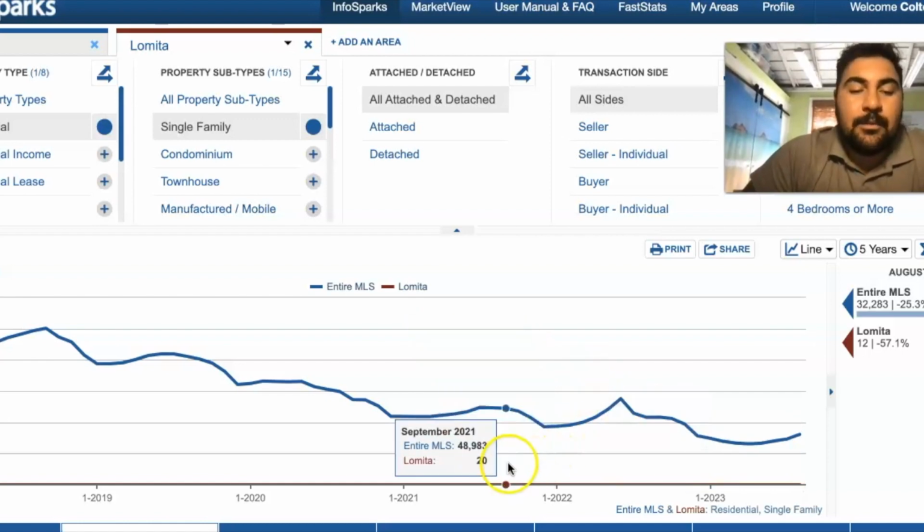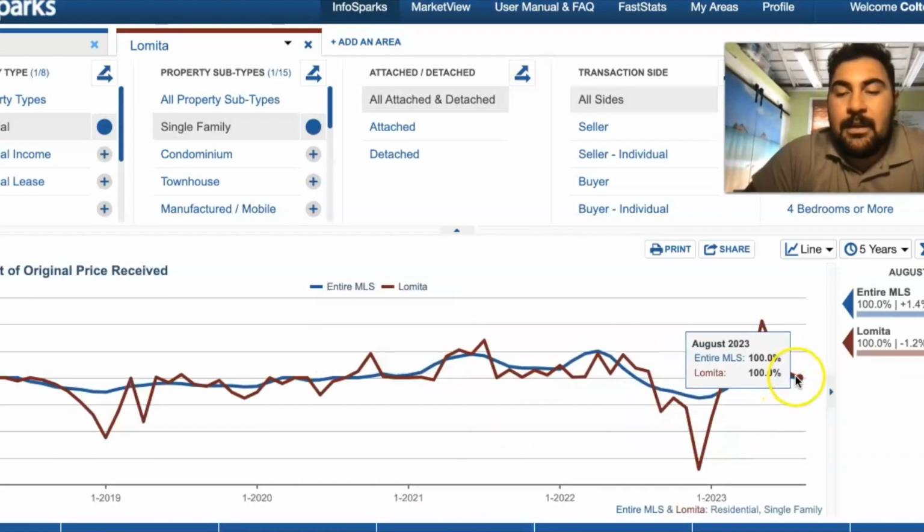So let's go jump real quick to percentage of original list price. Here in Lomita, the percentage of original list price is 100%. And what this number reflects is basically how much of the purchase price you are paying. What I mean by this is, let's say a home was listed for $850. If a home is listed for $850 and this number is at 100%, you'll be paying 100% of that $850. So if this was below 100%, let's say 90%, you'd be paying 90% of the $850 usually on average.